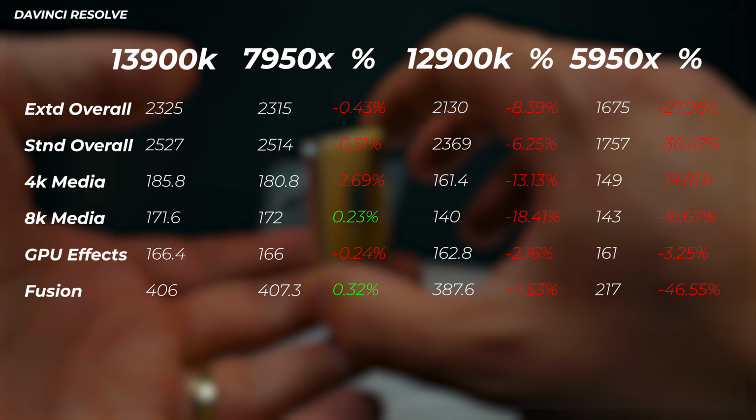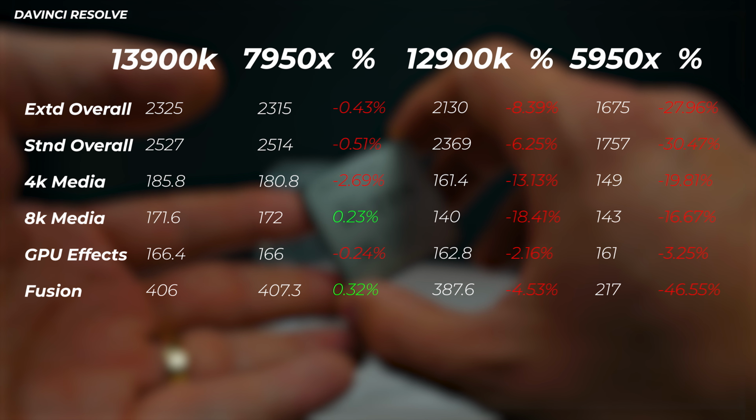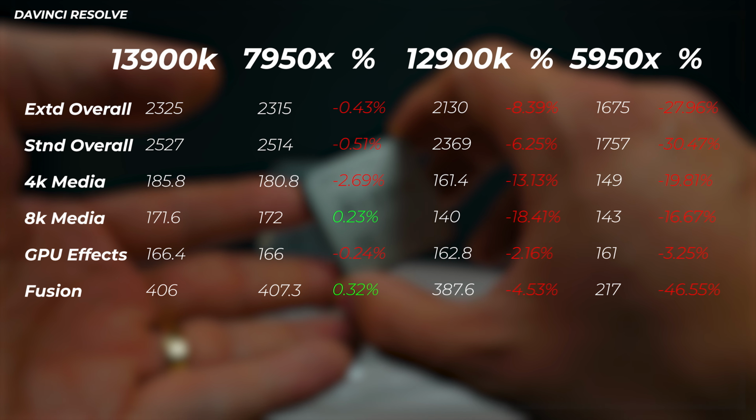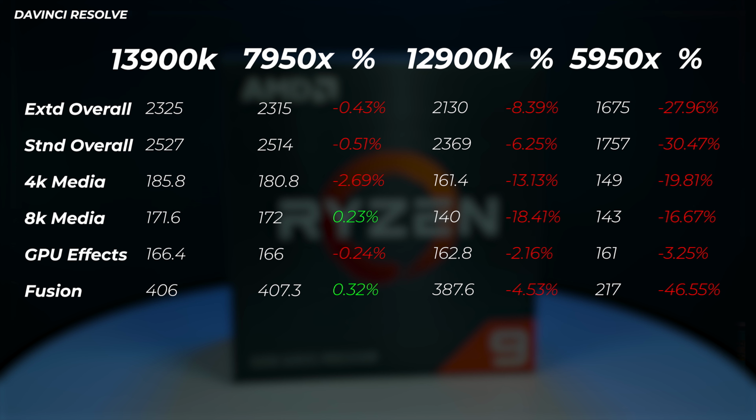So both of these CPUs are very, very high end, but I would still lean towards the 13900K if you do a lot of H.264 and H.265 codecs editing, because you'll get much better timeline playback and encoding and export on the 13900K.